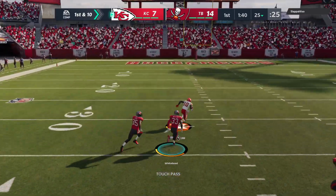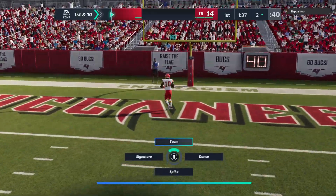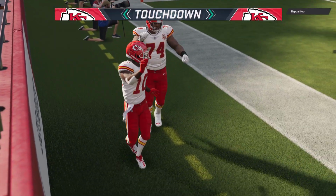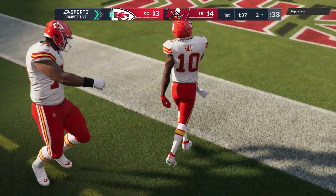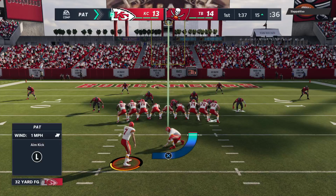And that's caught inside the 35. Showtime today, and he takes this into the end zone for a Chiefs touchdown. Number 10, Tyreek Hill with his 2nd touchdown in this opening quarter. And the Chiefs are an extra point away from tying up this football game.